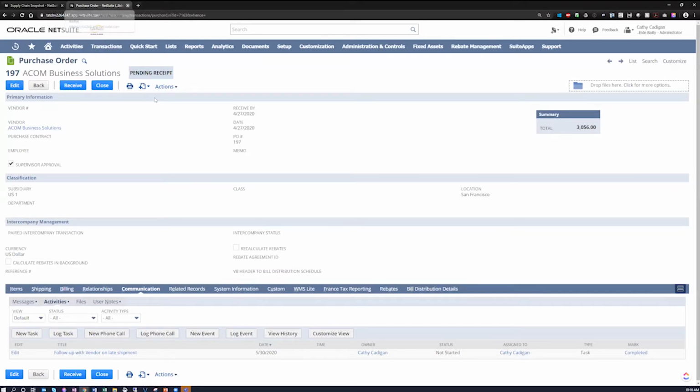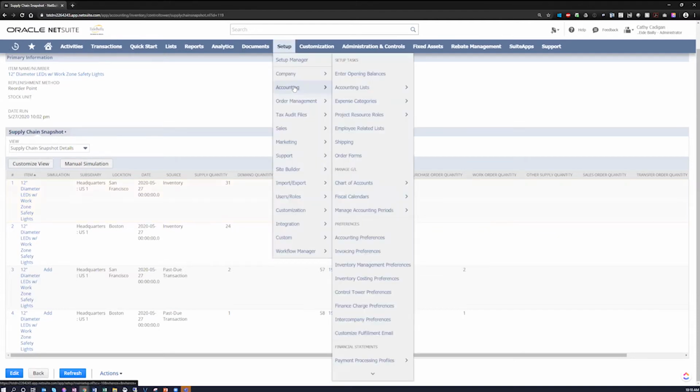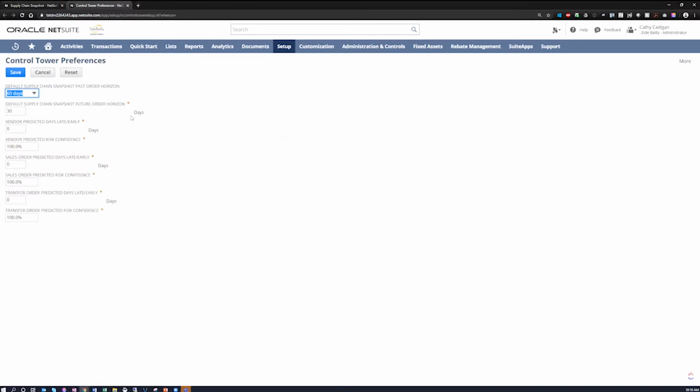If I navigate back to my supply chain snapshot, you'll notice there is some information about this snapshot. We can see when it was run and the past and future horizon dates that we're looking at in the snapshot. These snapshots are a key component of the supply chain control tower, and we have a lot of control of how and when they're created. If I navigate to Setup, Accounting Preferences, and Control Tower Preferences, and open this in a new tab, we'll see that we can have some default settings set here that we'll use when creating our snapshots.